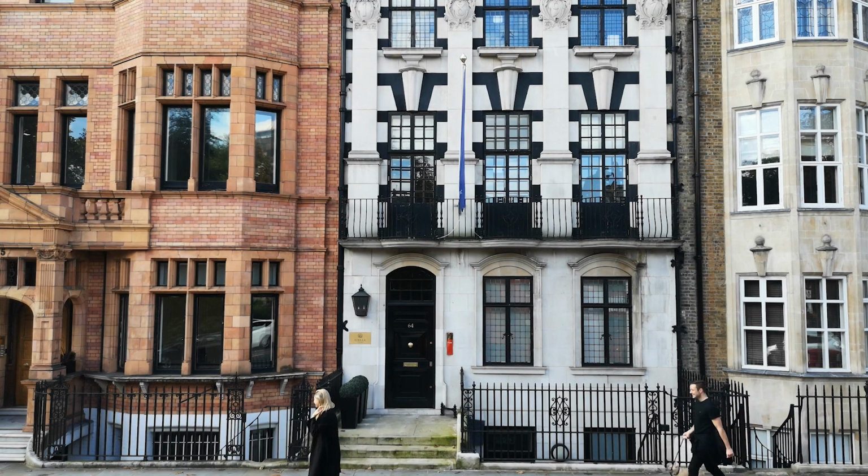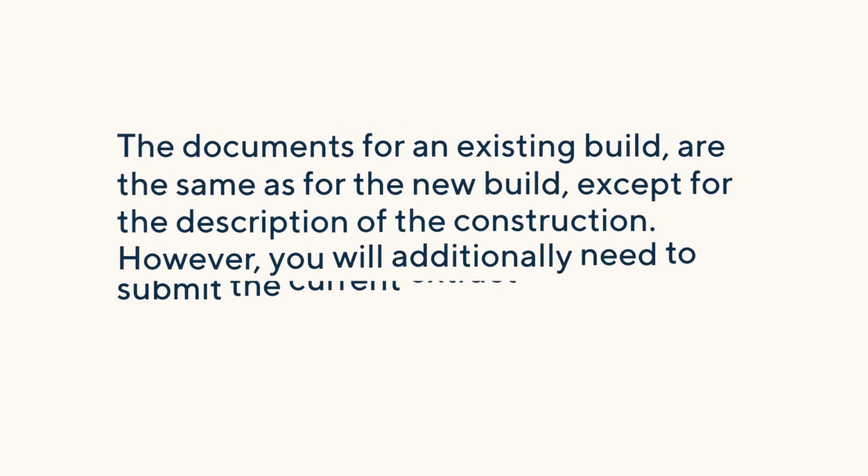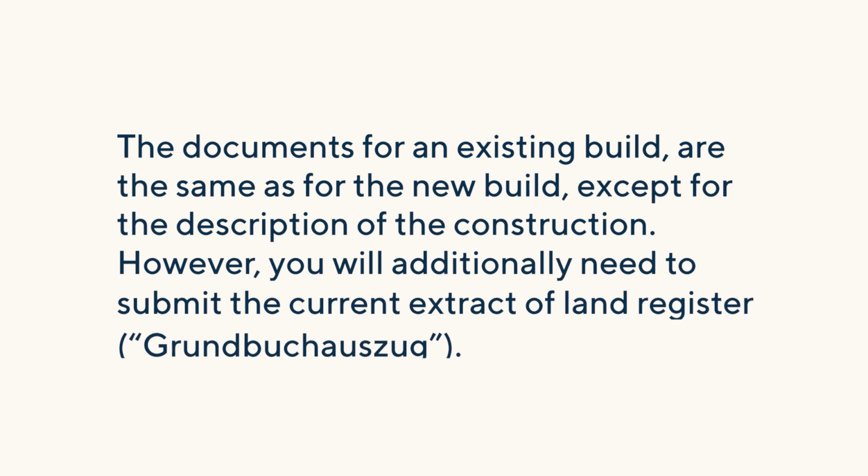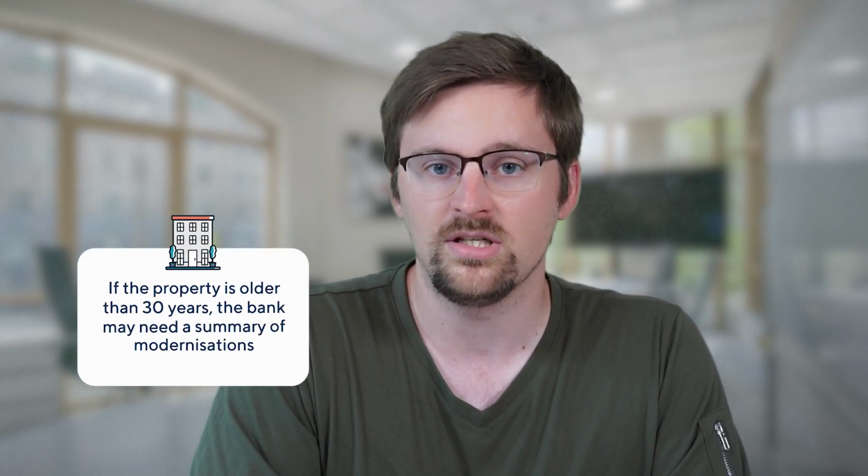All right, let's come to the existing buildings. If you're buying an existing property, then you generally have to provide the same documents as for a newly built property. The only difference is that you usually don't need a building description, or Baubeschreibung. What you however need to provide is a current extract of the land register, the Grundbuchauszug, which you will receive from the seller or the sales agent. On top of that, if the property is older than 30 years, usually the banks also want to see a list of past modernizations.